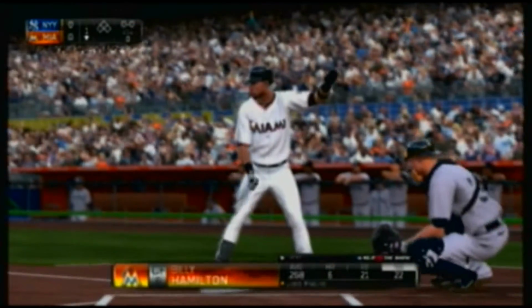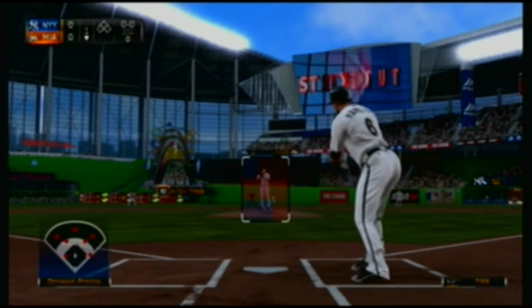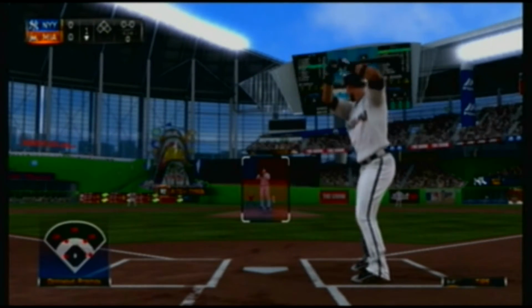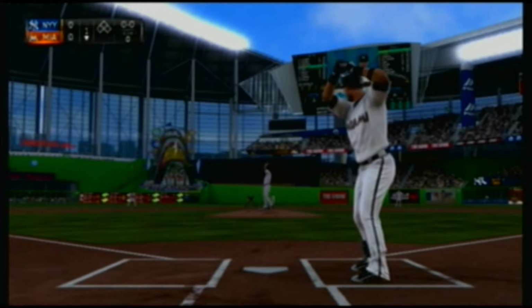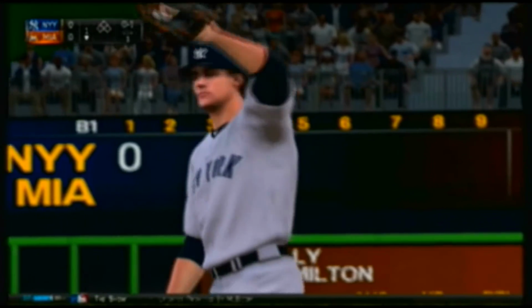Billy Hamilton will step in now to lead things off in the home half of the first. Center fielder, Billy Hamilton. And a fastball's in there for strike one.